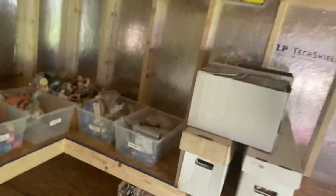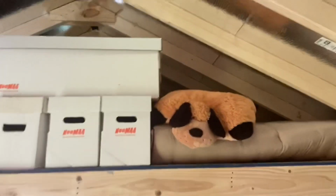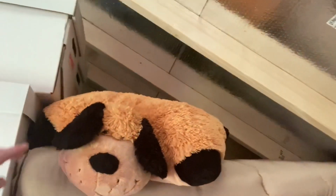How is that? He can't get up there. That's not possible. All right, not there. He's not here. Where the heck is he? Ah, there he is. What are you doing up there? Get over here. All right, man.